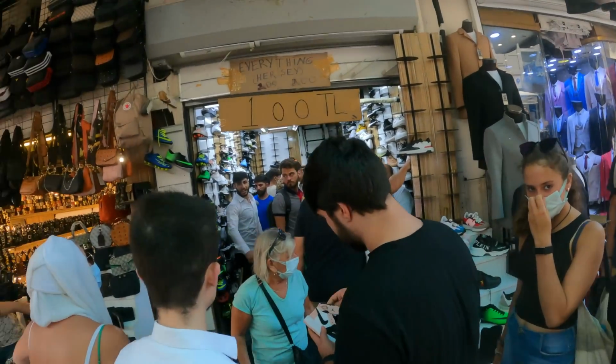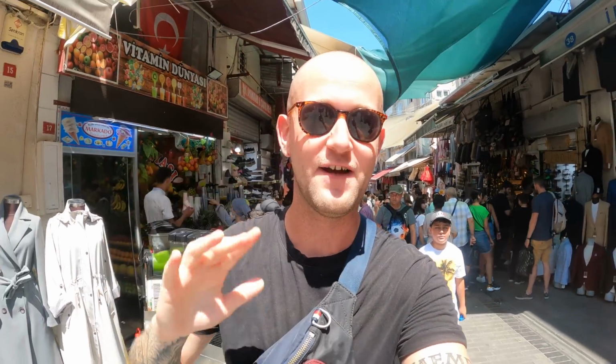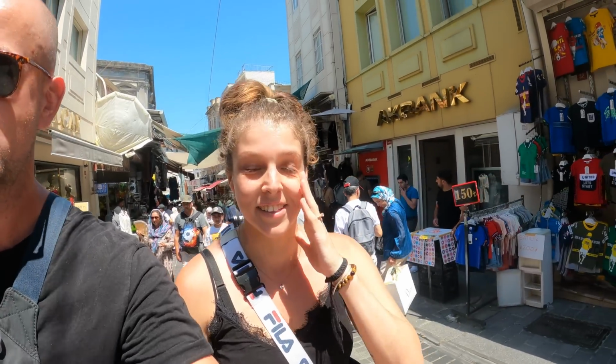This is crazy. There's a store here that put up a sign that everything in the store is for 100 lira, and there's craziness inside. Have a look. It's madness in there. People are going crazy for the stuff inside. It's crazy to see that this guy just literally put up a sign, just 100 lira everything, and people just started flooding into the store. It's crazy how many, we were walking past and I was just like, oh my god, there are so many people in this tiny store. But sneakers for 100 lira, who would say no?